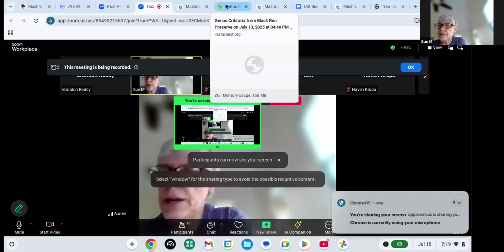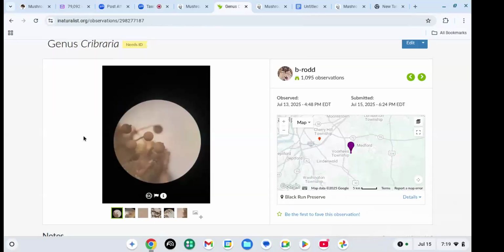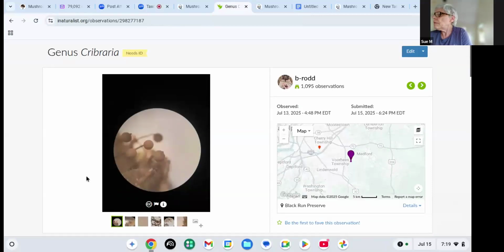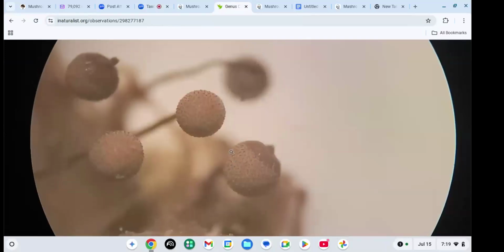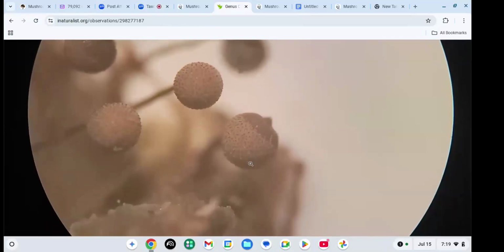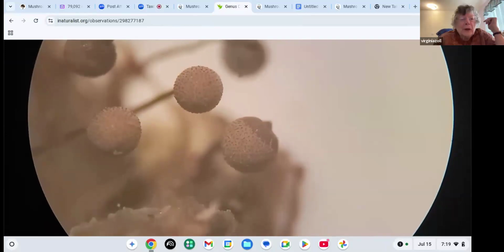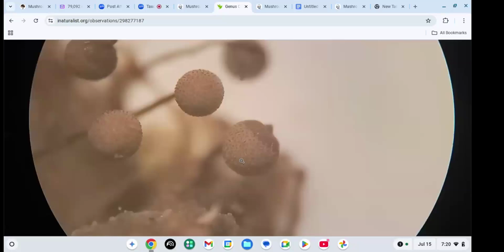Might as well see what happened down in South Jersey. Can you guys see my screen? We can. All right. So this was a new slime mold for me. I don't think I'd ever found anything in Cribaria before, and I will mispronounce this name at some point. There's an R in there that feels unnatural. Cribaria. Yeah, like I said, I will mispronounce that if I keep saying it.